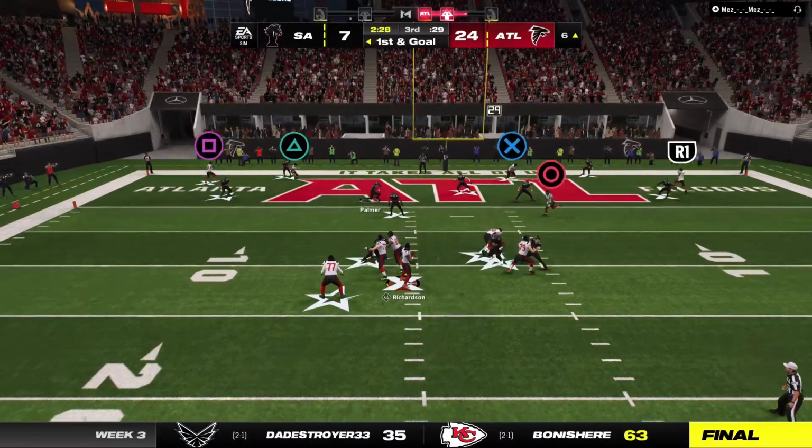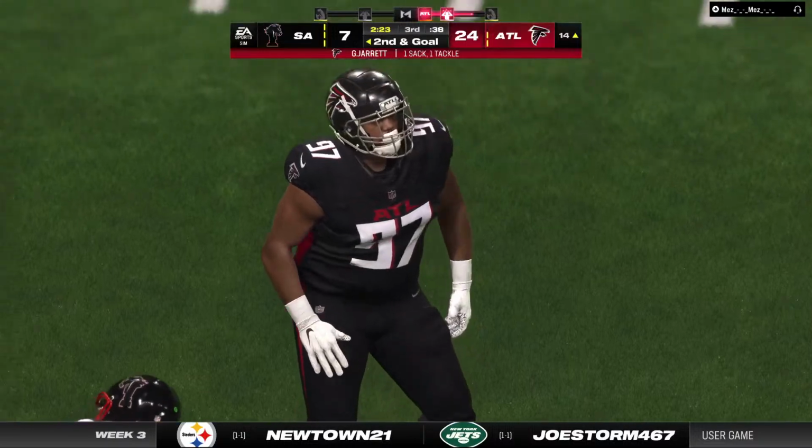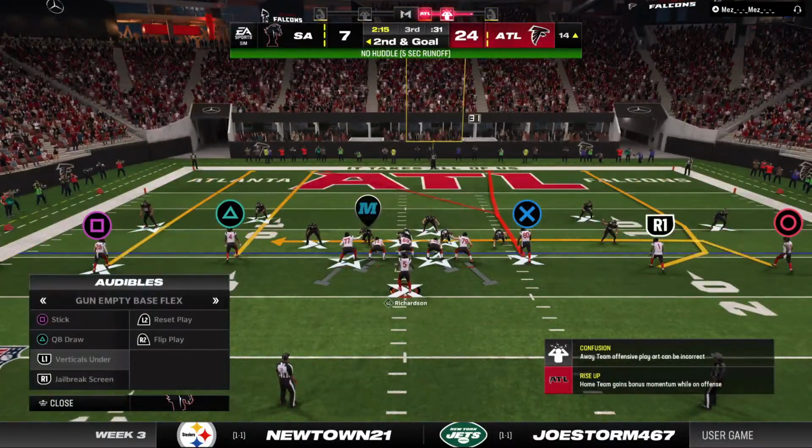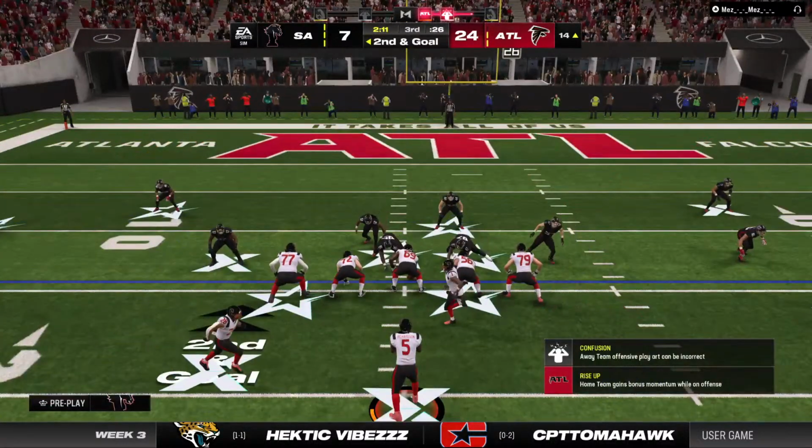Here's Richardson to throw. And down he goes. Pressure gets him back at the 14. It's second and goal, but now all the way back at the 14.